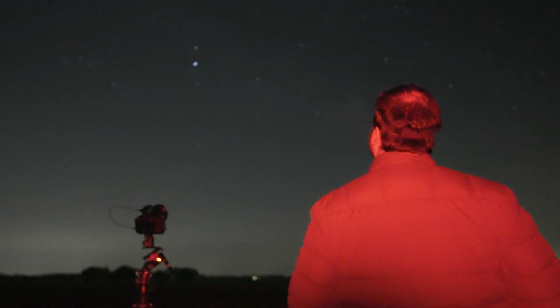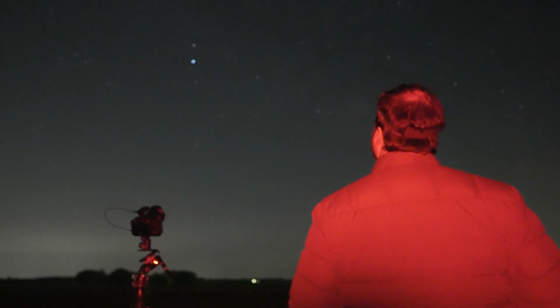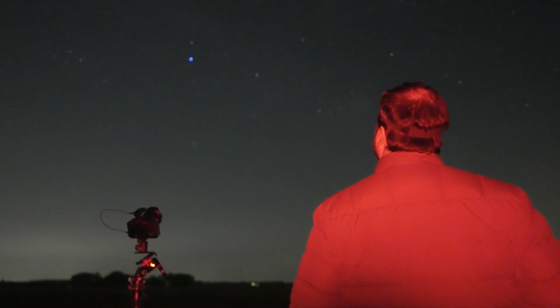Well, before I knew it, I was interrupted again. A typical case of classic Dutch astrophotography. Well, you won't believe it. I've just been visited by the police. They saw my car and they thought, hey, what is that guy doing there at the side of the tulip field at this time of night?